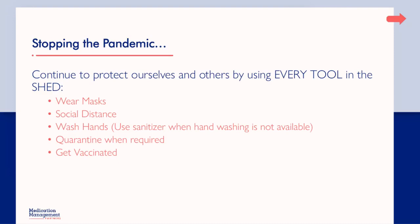The availability of the Pfizer vaccine and the Moderna vaccine are giant leaps towards us stopping the pandemic. The thing is, it's not the only step we need to take. We need to continue to protect ourselves and others by using every tool in the shed. We've got to continue wearing masks, continue social distancing, continue to wash our hands, and use sanitizer when hand washing is not available. Continue quarantining when it's required, and getting vaccinated. It will take a significant part of the population getting vaccinated so that we can truly end this pandemic.